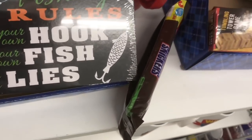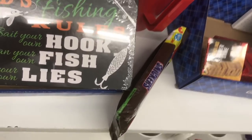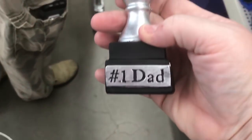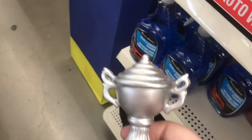Bait your own hook. Clean your own fish. Well, clean your own fish never happened. He used to clean all the fish for all the boat, you know? It's cute. That's really cute. And then this is a trophy. Uh-huh. Best dad. Number one dad. And this trophy says best dad.